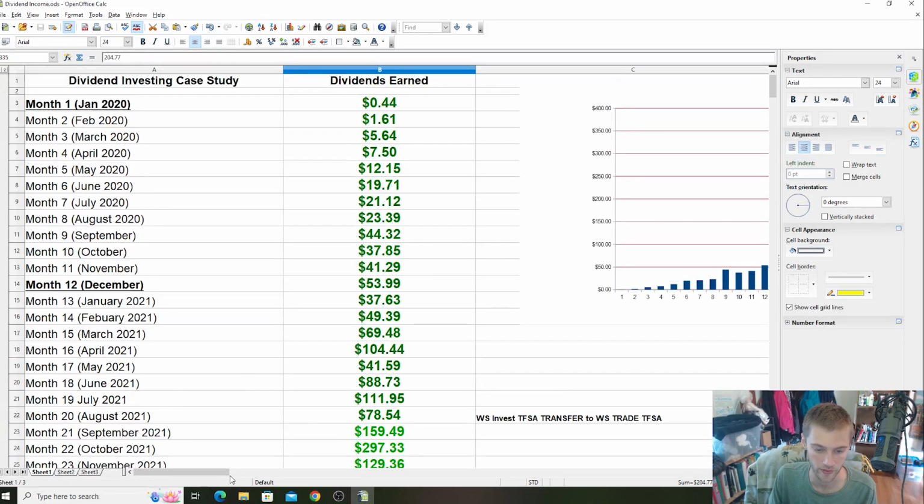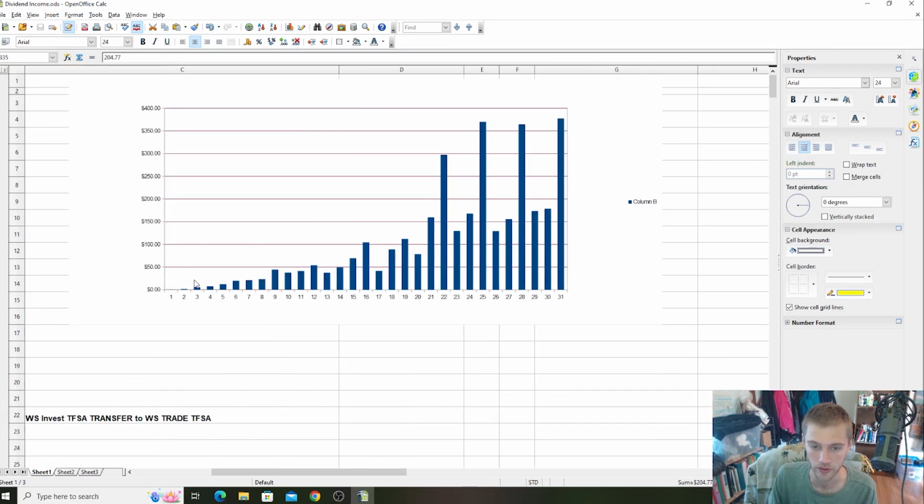And here's the cool little graph to show you. If you're more of a visual person, you can see how the graph has been growing exponentially over time. And it's, once again, just putting money in whenever we have some free cash, reinvesting those dividends, and it's slowly growing over time.